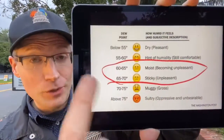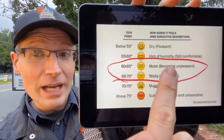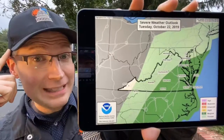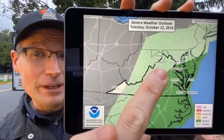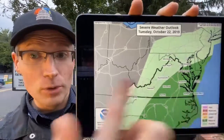Now think about Tuesday, which, let's go back to this. We could see some storms, some rain. So I wanted to highlight that it could be borderline moist, a little bit muggy with dew points near 60. And that's, as you might suspect in the back of your mind, muggier air has a higher chance for thunderstorms. A very slight risk of severe thunderstorms on Tuesday. Just wanted to highlight that. Do not be surprised if you see some lightning or hear some rumbles of thunder on Tuesday.